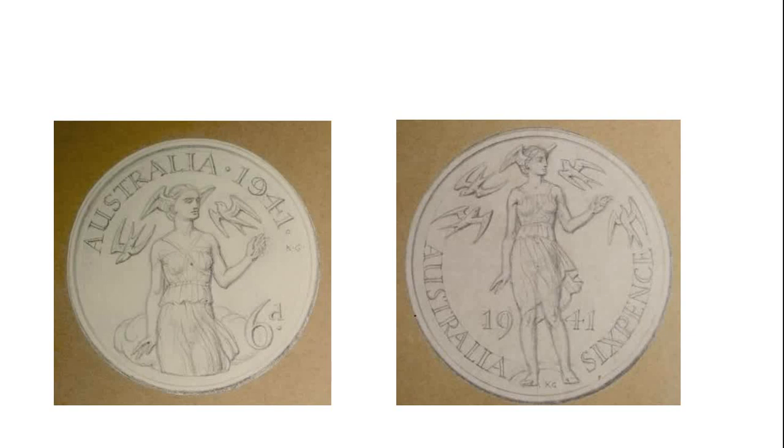And he also made these. Now I've been wondering what it is. This looks like Hermes, but Hermes was not a woman, and this kind of looks like a woman if I look at it, so I'm not really sure what it is. Now sadly Mr. Gray died in 1943, so he never worked further on that.